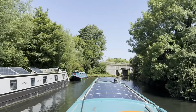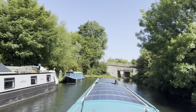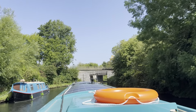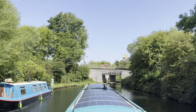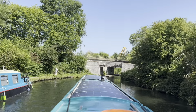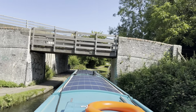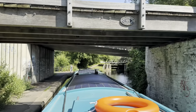If I'm going to meet anyone, it will be here, because it's 2 bridges and completely blind. So I'm going to give a little boop of the horn. Then if anybody answers me, I know that they're coming. No, looks like we're safe. Thank goodness for that. And the lock is just there. Excellent. And it looks empty, ready for me.